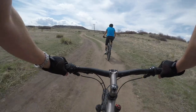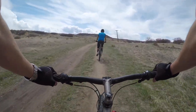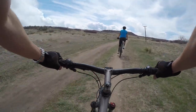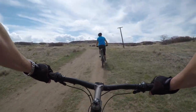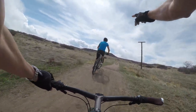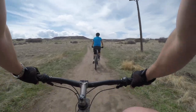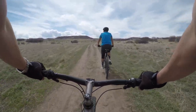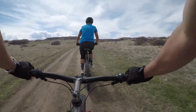Okay, so we're hitting Mesa by the house and riding all the way up from the bottom. We're going to go in about 10 minutes and it's going to get steep because we're going to ride all the way up to the top, and then do a couple of loops. I think it's about 9 miles.